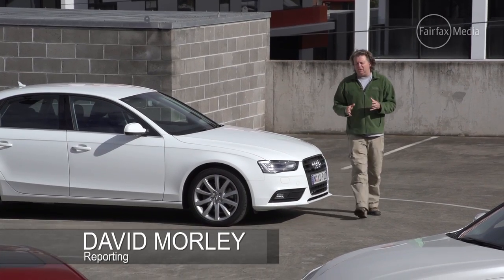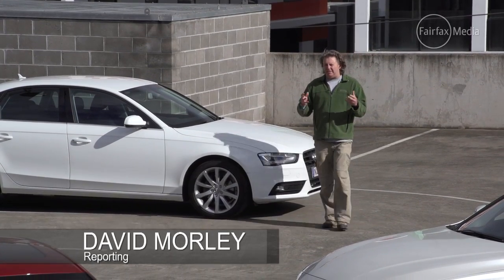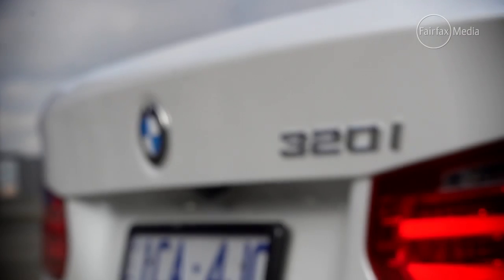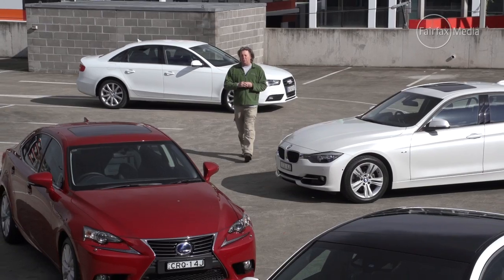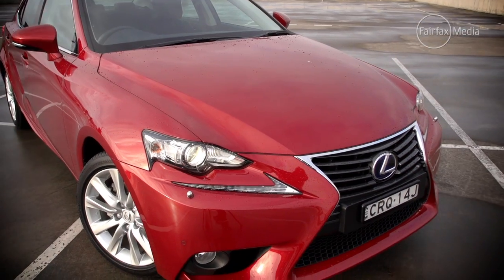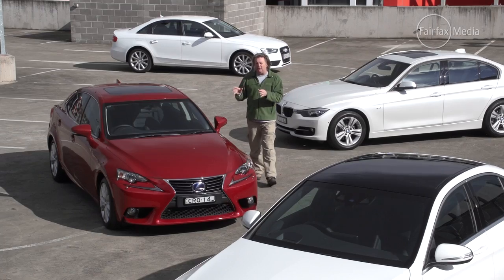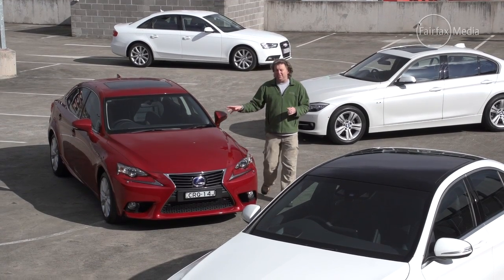In the world of mid-sized prestige cars, there's a pretty well-established group, a gang of four if you like. There's the Audi A4 and the BMW 3 Series, both very well-known quantities. The Lexus IS has been around for a while too, but this car, unlike previous versions, doesn't have the normally aspirated V6. This has a petrol-electric hybrid driveline, so that's interesting.